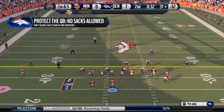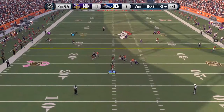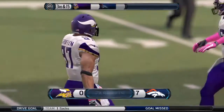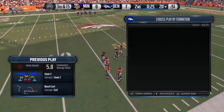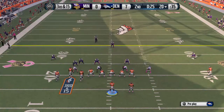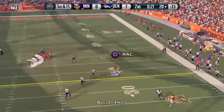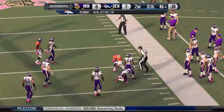The Vikings lined up in the nickel. Out of the shotgun. Sharif Floyd with the sack. And the defense will use one of its timeouts right here. The defense pushed the offense back with that sack, and now they'll need 15 yards on third down. He'll take the snap from the gun. Sanders has got it, and a first. And they advance the ball onto the other side of the field.